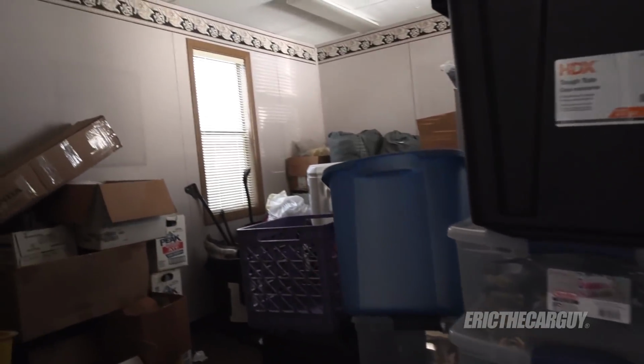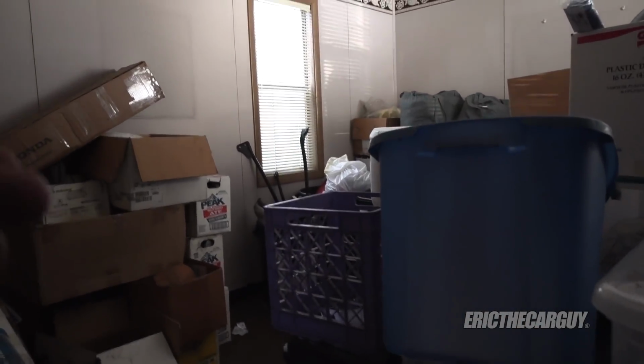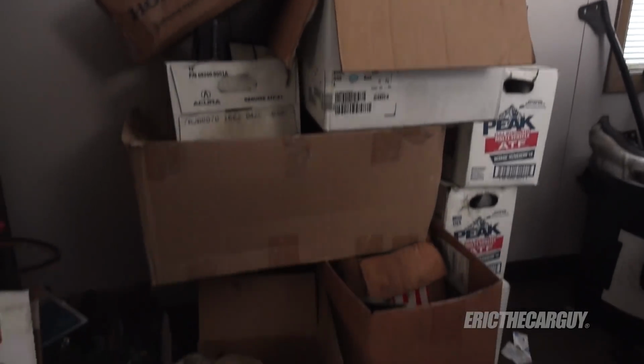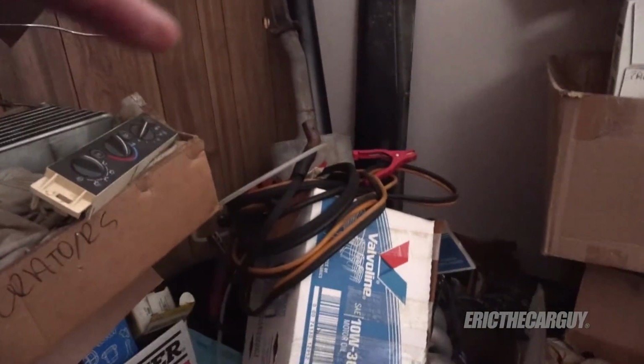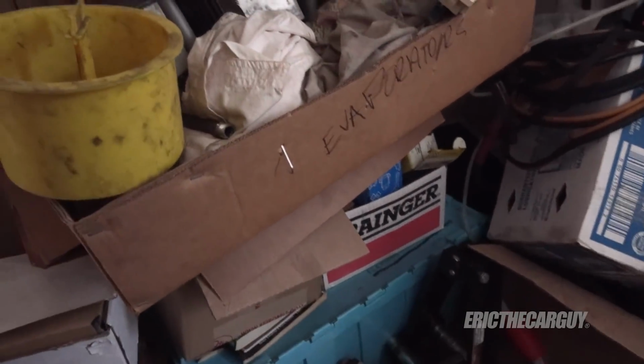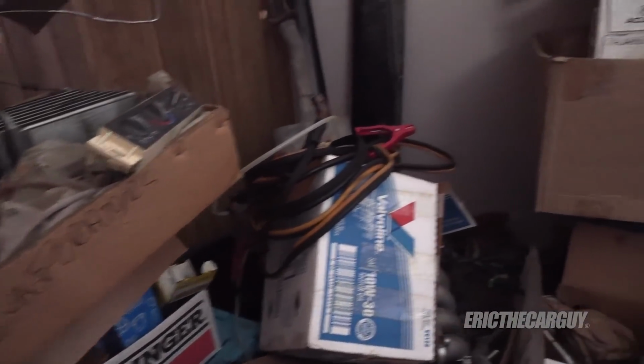Here's a part of the shop you never get to see because it's not really a part of the shop. This is where I store things, so this is my storage. And all of this stuff over here, there's a bunch of stuff, including the original manual transmission for Dad's truck and the parts and stuff that go with that. These are things that I'm willing to give away.